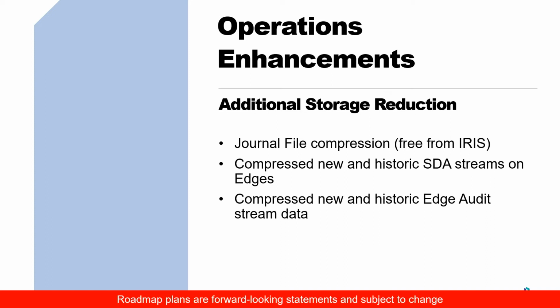We will also be compressing new and historic audit stream data, which is stored in a very similar way, but is, as I had mentioned, in some cases 50% or more of the data that's stored on the edge gateways. We need to compress that as well. So that's coming down the pipeline.